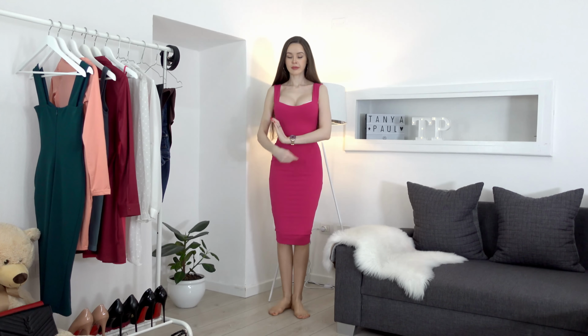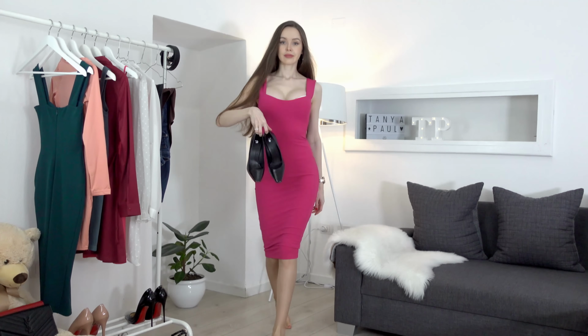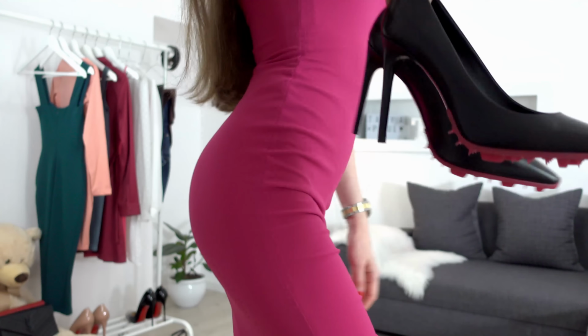Dresses and skirts are the most feminine clothing items out there, but you still need to pick the right ones. Consider getting long dresses to show off your silhouette.